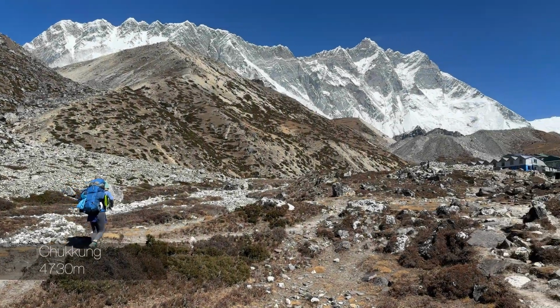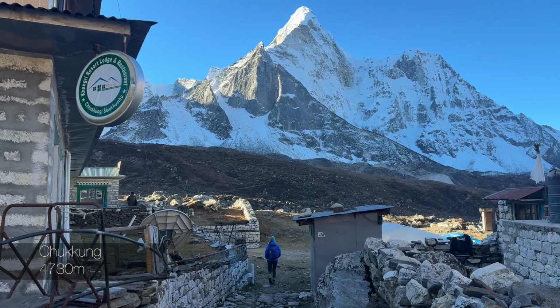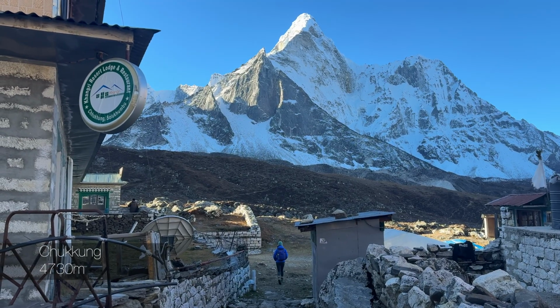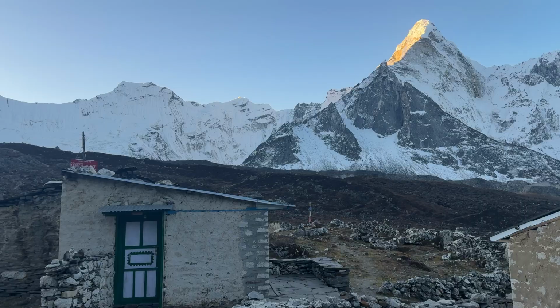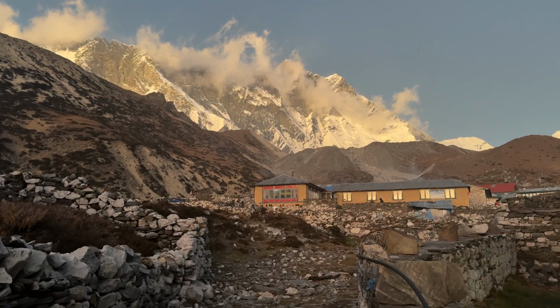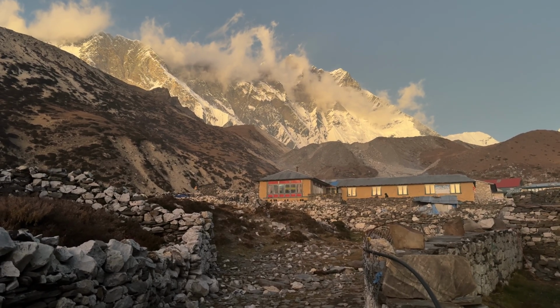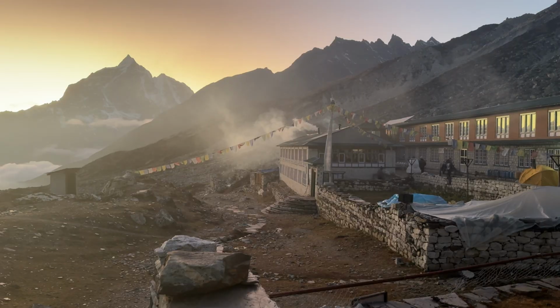After 4 or 5 days of hiking, you reach Chukung, where you can spend a few days acclimatizing with amazing hikes straight from your front door, as well as organize your rental kit and meet with your guide for the final ascent of Island Peak. Tours from here are often advertised for around $800, but by doing it this way, you save hundreds and gain total flexibility.